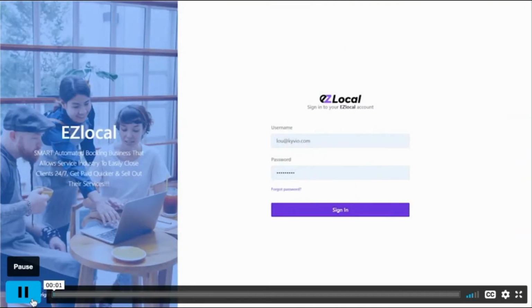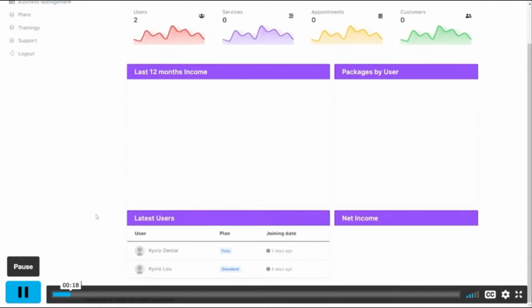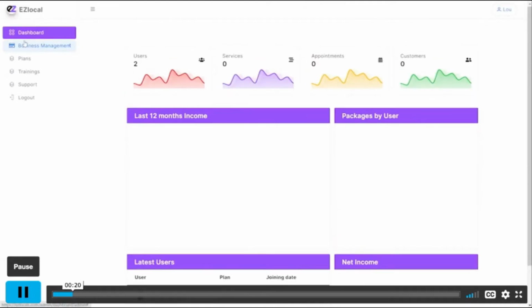Hey, Lou Hornberger here, and I'm going to show you today in our demo of EzLocal how simple it is to use this smart booking service. All right, so we're going to log in here to EzLocal, and this is the admin account where I can create the accounts. So you can see I've got two users I've created here, Kyvio Lou and Kyvio Dental, and I'll show you real quick how to create one.